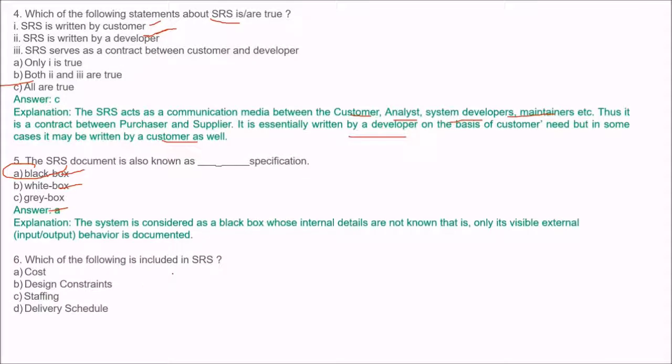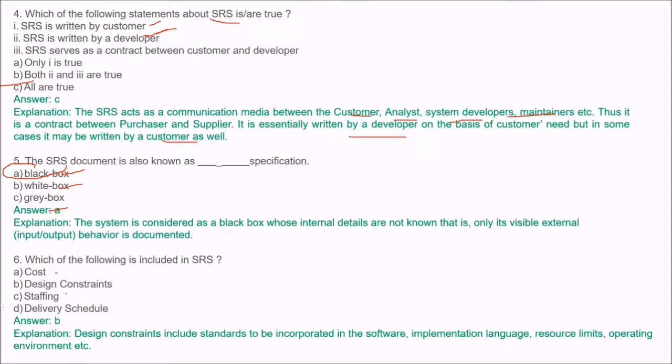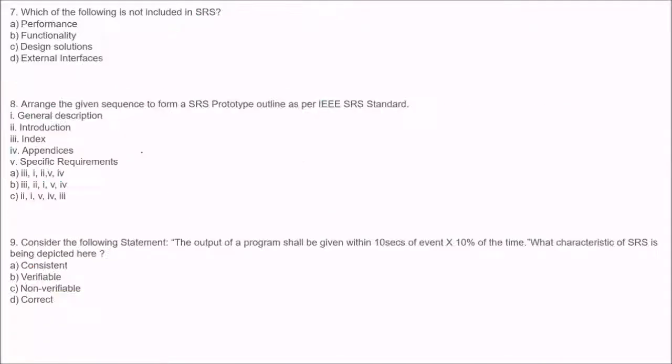Which of the following is included in SRS? Cost, design constraint, staffing, and delivery schedule. The answer is design constraint. Cost is not there. Staffing, delivery schedule, these are not in SRS. These all are there in the project proposal only. So design constraint here includes standards to be incorporated in the software, implementation language, the resource limits, and the operating environment.